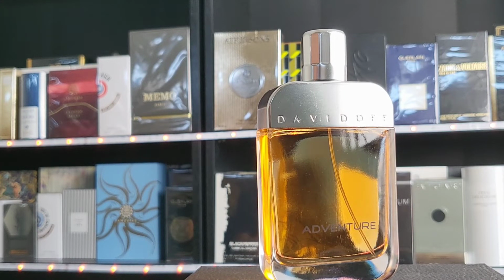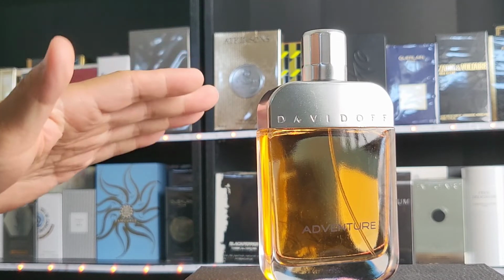After the initial spray, I'm getting the orange. That's the one that's coming through a little bit strong, but it's not a super citrusy or popping type of fragrance. The orange is not really zesty. You can tell it's orange, but it's not too syrupy sweet. It's right in between, in the balance.